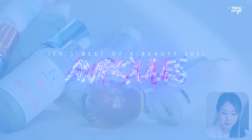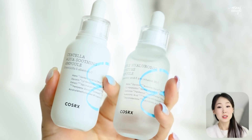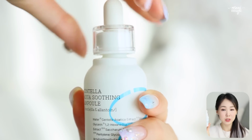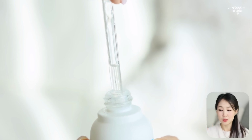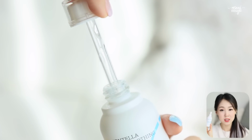So next category is ampoules. Ampoules, I have not too many. We're going to start off with COSRX because quite a few of them made it in. COSRX Centella Aqua Soothing Ampoule, just beautiful. This one contains centella, it's got allantoin, it has a really short ingredients list, so I think it's really good for those who have very sensitive skin or are allergic to too many chemicals in your products. And it also has sugarcane extract in there as well.